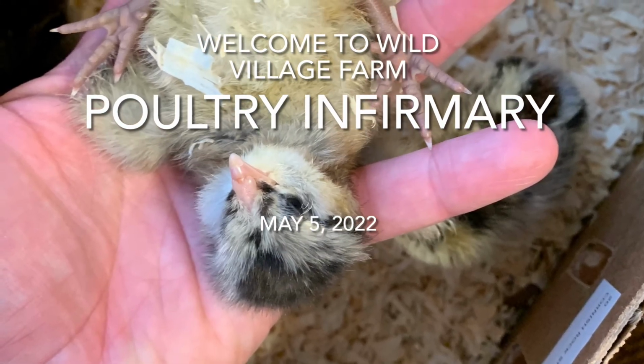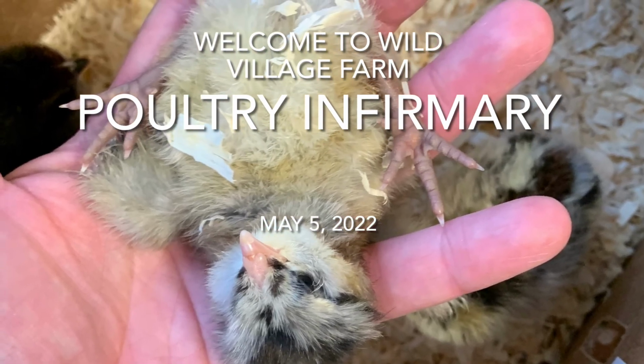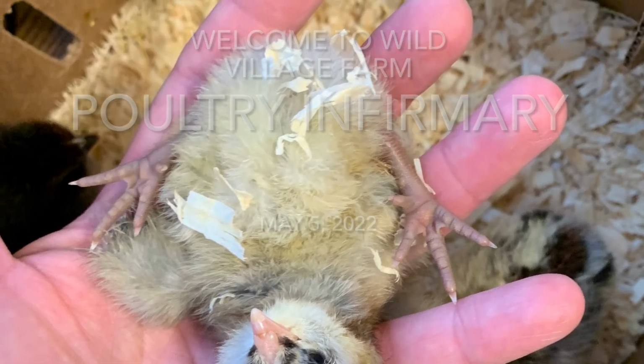This is Nugget, our baby Easter egger with splayed legs. We have a baby chick, a baby Easter egger that we hatched in the incubator at the kids' school, and it has splayed legs. And so we're doing PT for that. It's requiring a lot of just nurturing and food and water and positioning and checking and repositioning. And it's a lot of work.